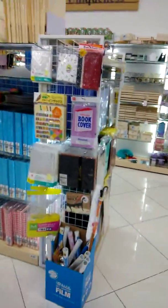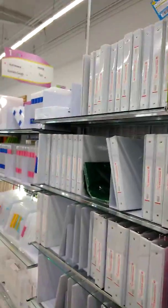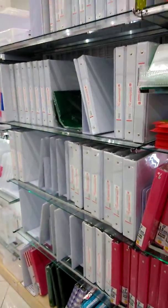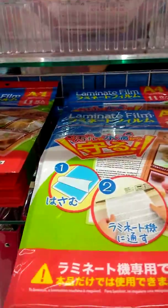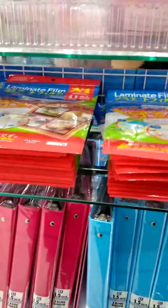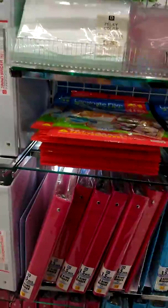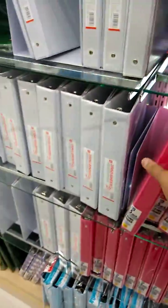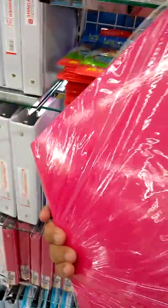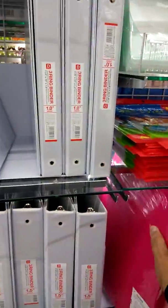Let's see the books over here. And this is where I get my binders. They sell the big giant binders for $1.50. These are laminating sheets. Look at these ones. These ones are so cute. The pink ones, they're great to add stickers. You can even make your own sticker book.